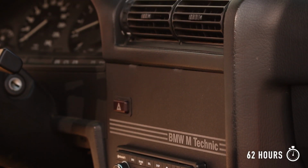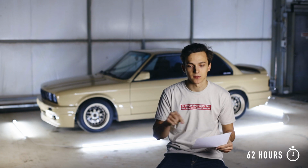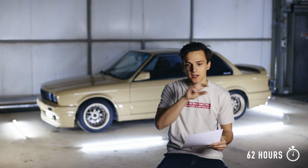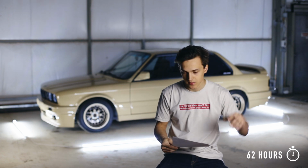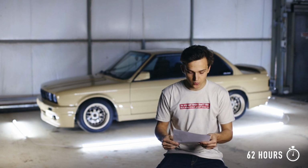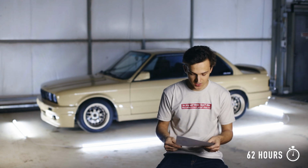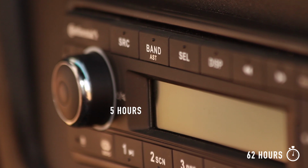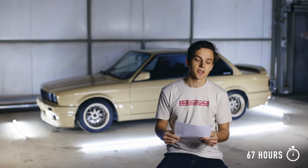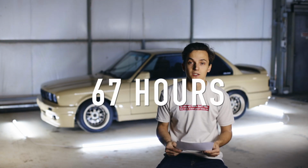It was just a lot of weird time, like cutting out the radio slot and then designing the little design for it, bringing it to the laser engravers and bringing it to the powder coaters. Just a weird little process, took a little bit more time than I expected. Installing the radio and speakers, I've got 5 hours for that, which brings interior assembly to 67 hours of labor.